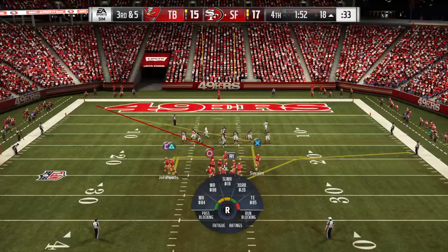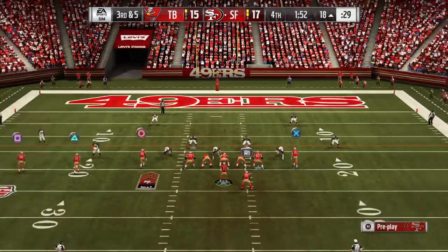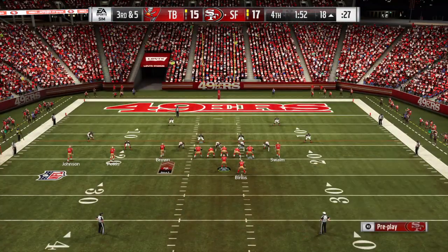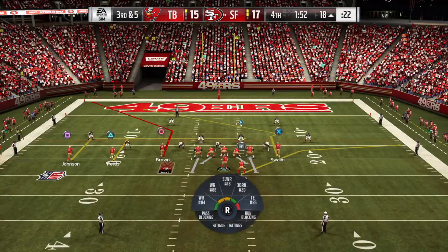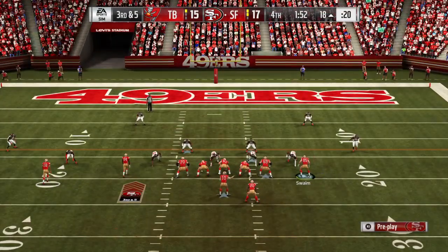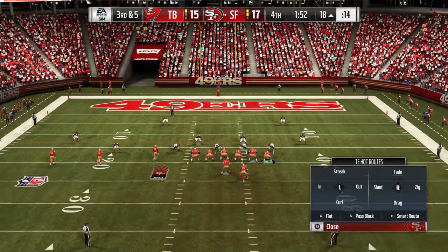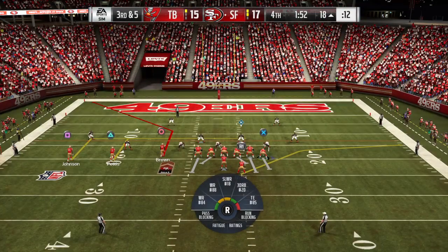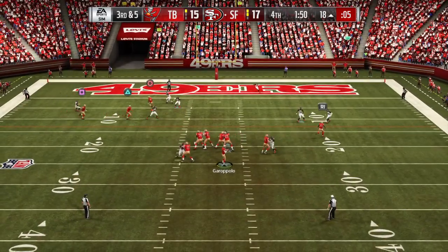The Niners on 3rd down. They've been really good, converting 7 of their 10 tries. This will be 3rd and 5. Back to throw, Garoppolo.